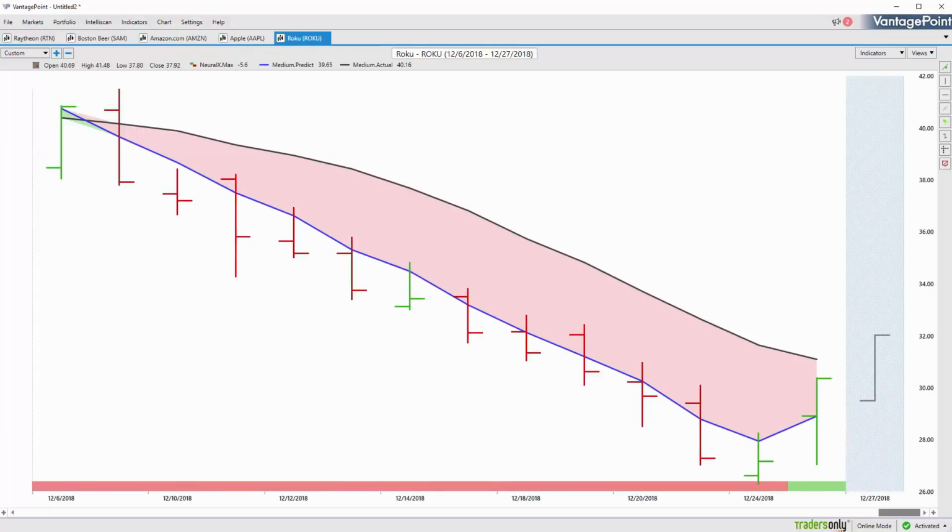Lastly here, shares of Roku. And some of these markets can get really, really intense when you see this sort of volatility in the S&P 500. But very clearly here, you see at the beginning of December, about as clear as day, we have weakness, weakness, weakness in shares of Roku. Do not get caught going long this market.